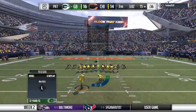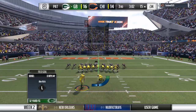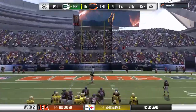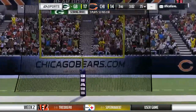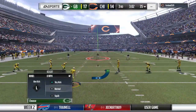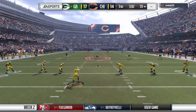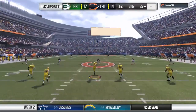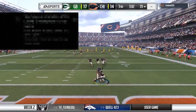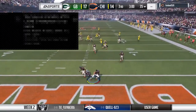A great effort there. His 2nd touchdown on the season. And the Packers have retaken the lead. It's good, and they'll take a 17-14 lead. Now after the touchdown, here's Crosby to kick it away. This will be taken short.